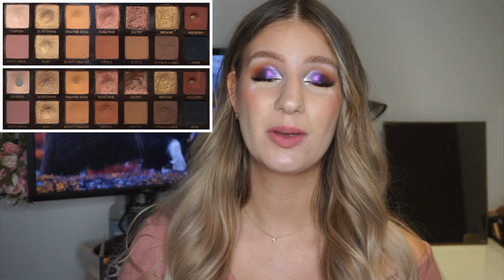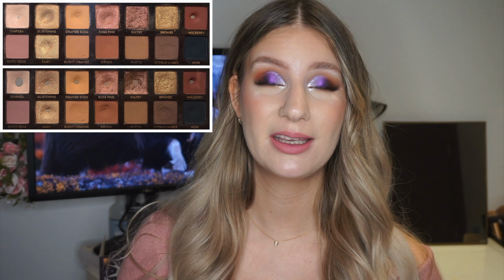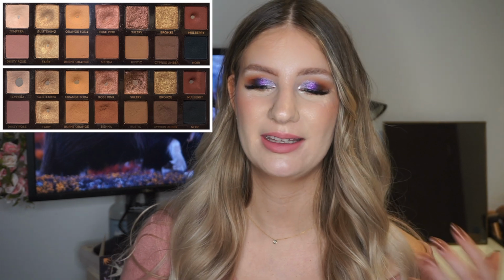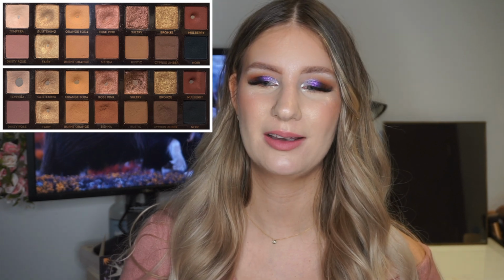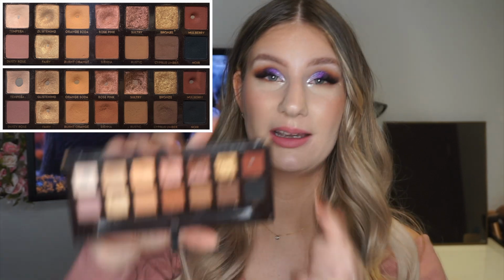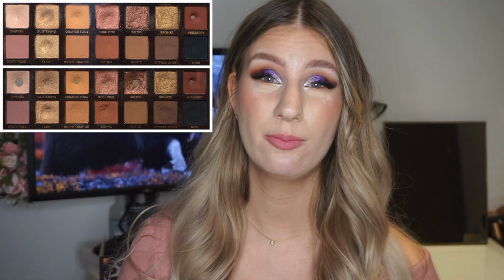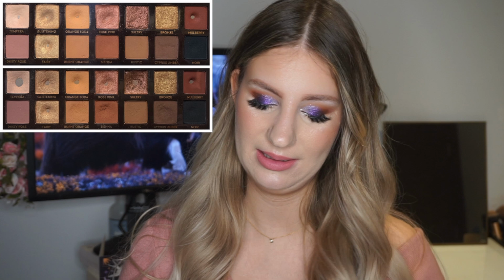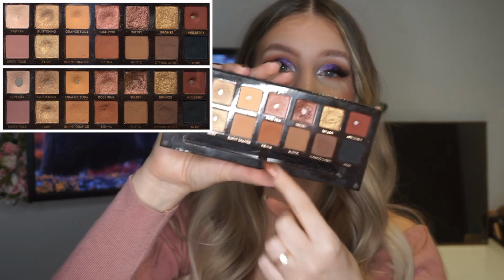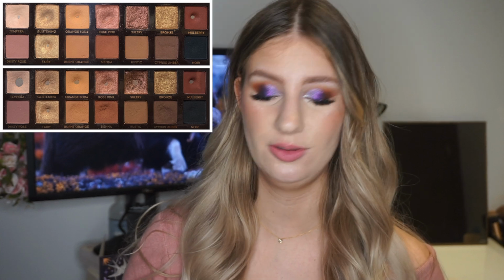Next to Burnt Orange is my new favorite shade in the palette, which is the shade Sienna. I really like using this one on my outer corners. It's deep enough that it gives a little bit of definition, but it's not too deep like the kind of shades on this side of the palette, I would say. So I love this one, and I love how rich and warm it is. It's the kind of lighter version of Mulberry, which is why this one has replaced my favorite shade now, because I just don't go for as deep of looks as I used to.